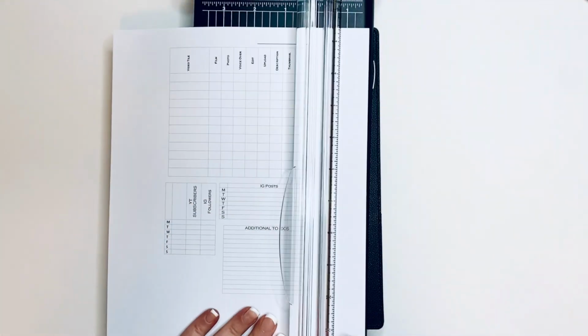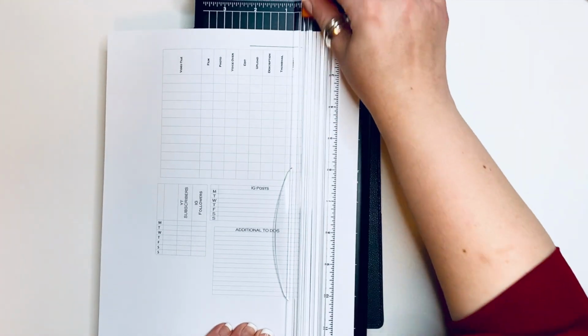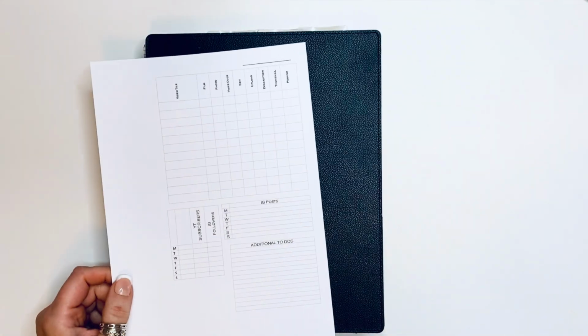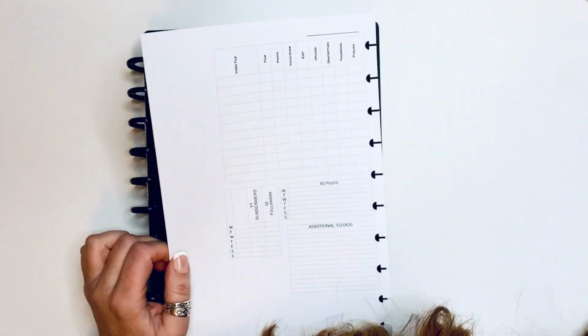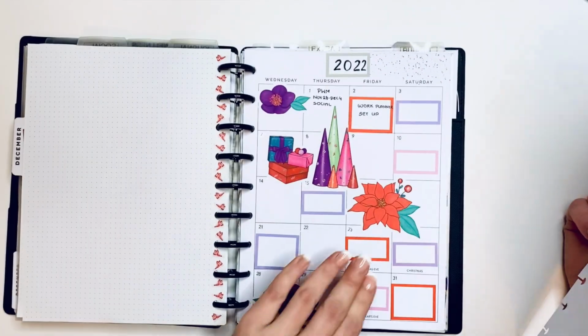Today we are going to be decorating my social media planner, which is called New Day. It's a planner from 2021 and I'm going to be redating it, and as always punching in a page that I have created for my left side. So here we go. I'm going to use my Happy Planner punch and go ahead and attach this page to my planner.